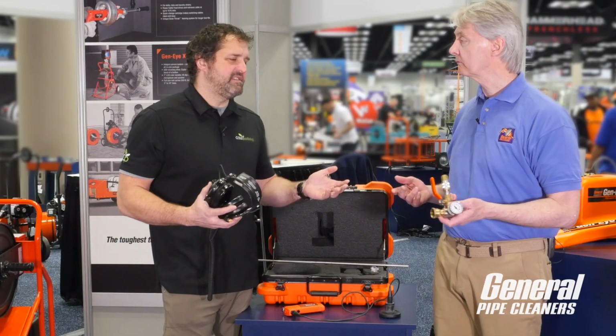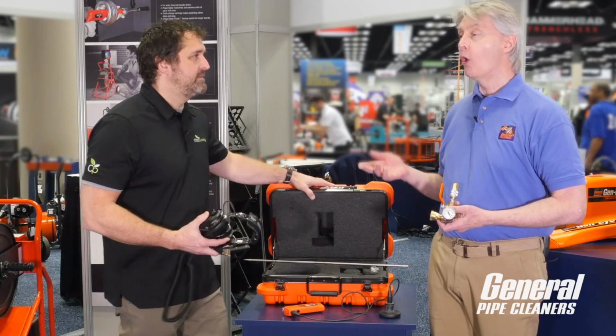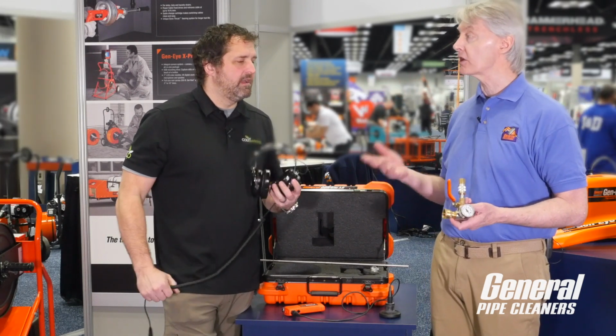If you have an inexperienced tech, you can send him out with this whole kit and no worries. Or if you have a lot of other noise taking place around the area, this helps to isolate it because it makes it much louder. Exactly, which is often the case.